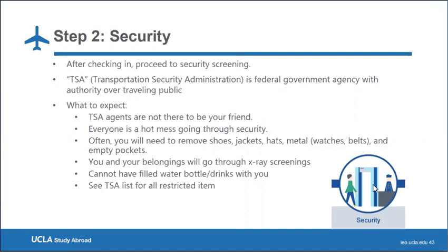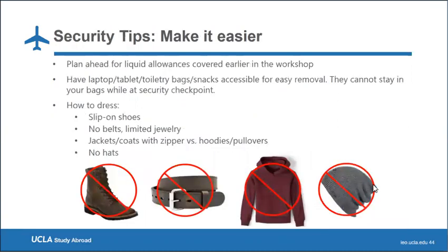There is a TSA list of all the restricted items that they have laid out for you. I will send this list to you in that PDF resource along with the recording of this webinar. It's just to make it a little bit easier so you know more or less what to expect, what you can and cannot take. I have some security tips, simply to hopefully make your process a little bit smoother. Like I mentioned earlier, you do want to plan ahead for liquids and allowances I covered earlier. It's always easier to have these on top of your carry-on or in your backpack for easier access. You don't want to have them stuffed in the middle of your suitcase where you have to dig in and reorganize.